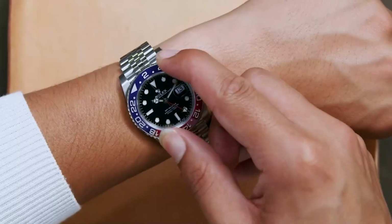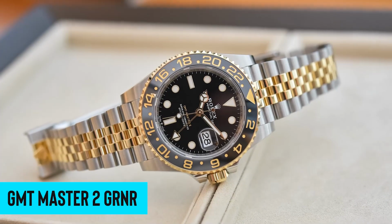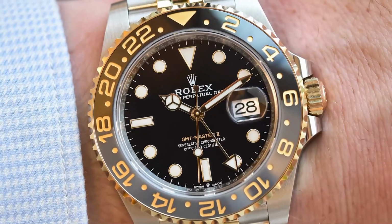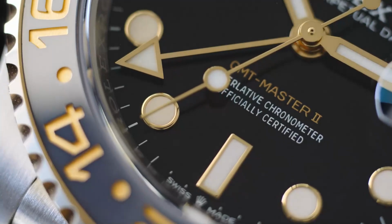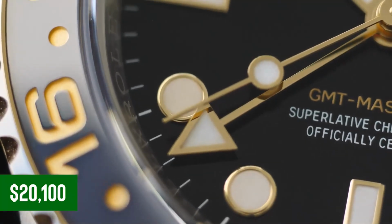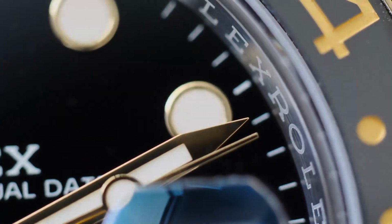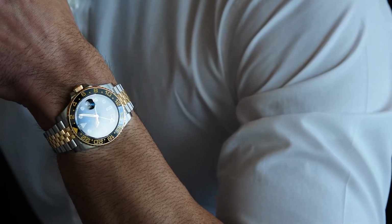Surprisingly, they haven't skyrocketed in price as much as we expected. Let's dive into the new GMT Master 2 GRNR, especially the full yellow gold Jubilee and the two-tone versions. There's already a bunch of these circulating on Chrono24. The most affordable two-tone find is in the UK, tagged at $20,100, while it retails for $16,900. The price difference is noticeable, but it's not as jaw-dropping as we initially thought for such a recent model.